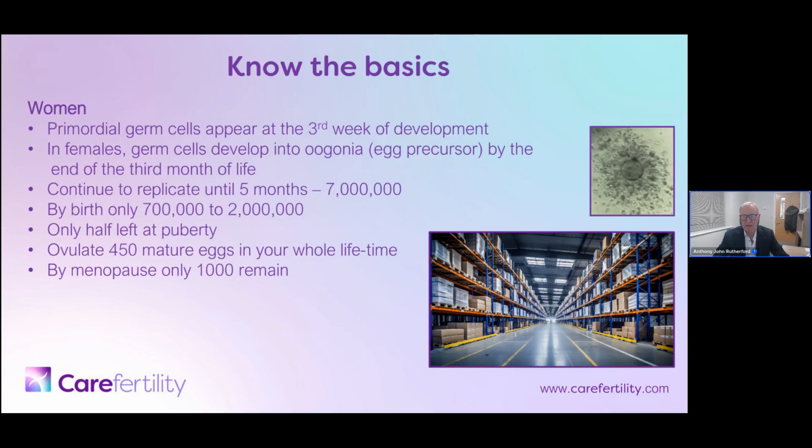But I think it's a really good analogy here, and bear this in mind when we start talking about men later, is women are egg warehouses. All the eggs they're ever going to have were made before they were born. And as soon as they are born, the eggs start leaving the warehouse, such that you lose half before you actually get to puberty. Seems a tremendous waste, doesn't it?